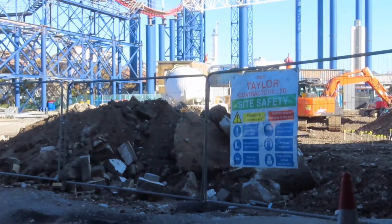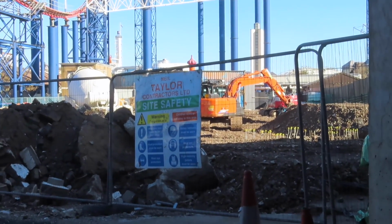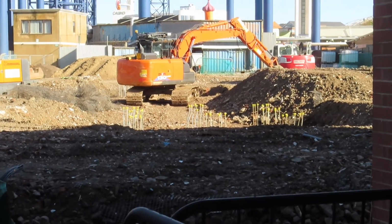Is that going to be in the authentic ride parts shop, Bolodrome rubble? But there we have it. The site has had a few updates. The groundwork is very, very much underway. There's like these sticks in the ground, and there we go.